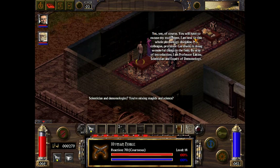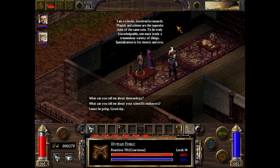Yes, of course. You will have to excuse my excitement. I'm new to this whole phrenology discipline. My colleague, Professor Gershwin, is doing wonderful things in the field. By way of introduction, I am Professor Eakins. Scientician and expert of demonology. Scientician and demonologist. You're mixing magic and science. I'm a scholar, involved in research. Magic and science are the opposite sides of the same coin. To be truly knowledgeable, one must study a tremendous variety of things. Specialization is for insects and orcs.